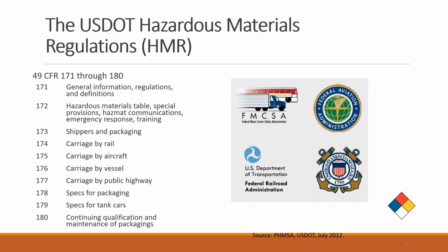The DOT hazardous materials training requirements are found in the DOT hazardous materials regulations found at 49 CFR 171 through 180. Most of the training requirements you'll find are in Part 172, and those are the requirements that we're going to talk about today.